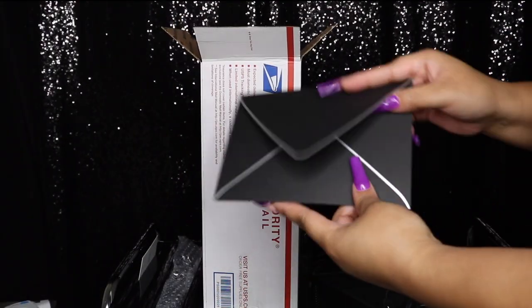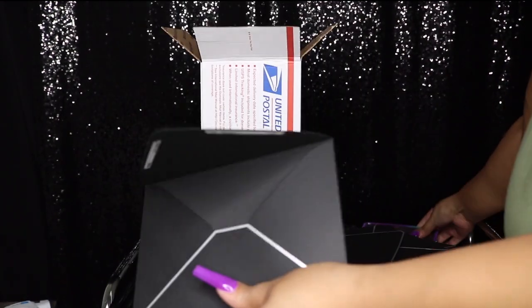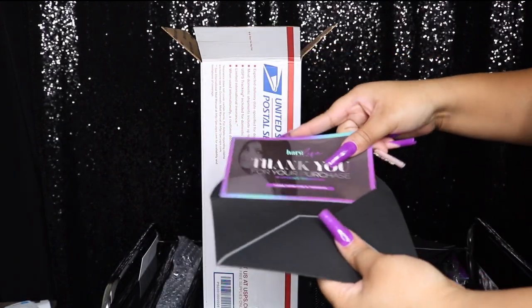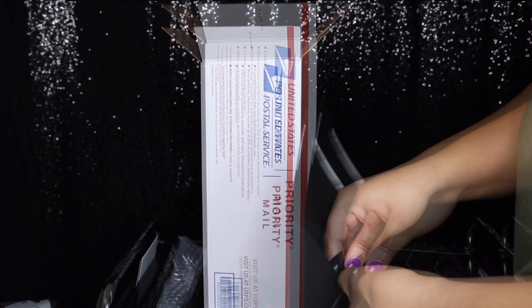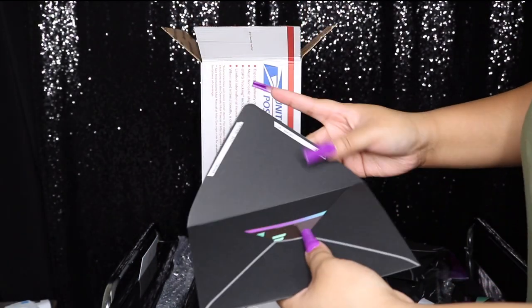So for the thank you cards, I'm just gonna put the thank you card and a business card in here. If you get a wig, a hair care card will also come in here. But the thank you for your purchase cards, I'm gonna put those in there as well. I just put them like that so they know it's multiple cards in here.